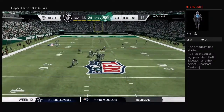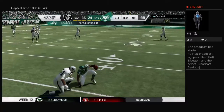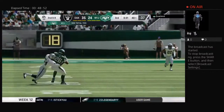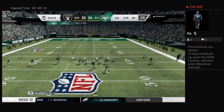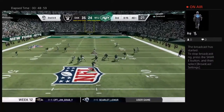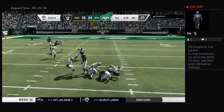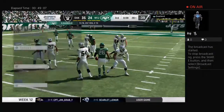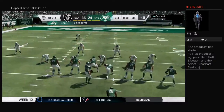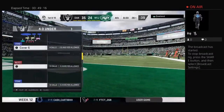Out of the shotgun, here's Darnold. Caught here by Bell. And he'll be brought down, it looks like right at the 40. He'll get a couple yards on that one, and it'll be a 2nd down. Here's Darnold. That's complete. It's Bell. And he's going to get this inside the 30. And he's going to have another 1st down as the tackle comes at the Raiders' 28. 3 quarters in the books. We'll return with more after this.